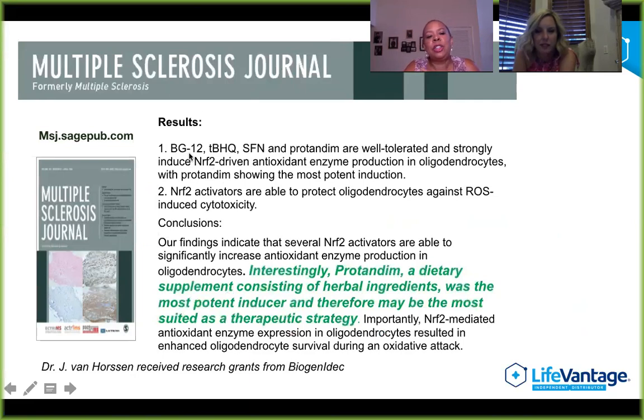But the researcher that was paid for by the pharmaceutical company, he literally was looking at how potent are these NRF2 activators right here? And in his conclusions, which are very surprising, is that interestingly, Protandem, a dietary supplement consisting of herbal ingredients, was the most potent inducer and therefore may be the most suited as a therapeutic strategy. And again, we can't make any claims, but wow, isn't that powerful to have that research that says that Protandem is a more potent inducer? And by the way, Tecfidera costs about $54,000 a year, and it has tons of side effects. And Protandem doesn't have side effects, and it's $600 a year for a person to take it once a month for a year. Powerful.